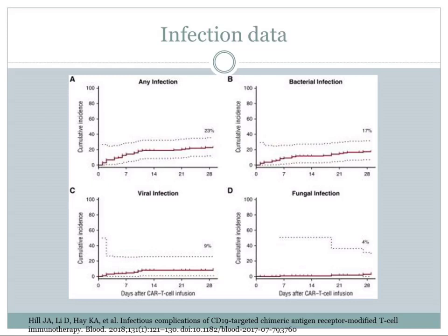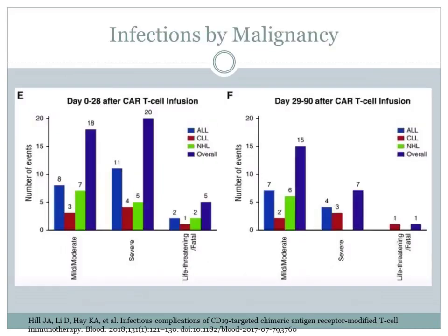So if that makes sense. 30 out of 133 had infections, but there were 43 infections. So that means that out of those 30, at least 13 had some variety of multiple infections in several patients. But overall, it was 23%.